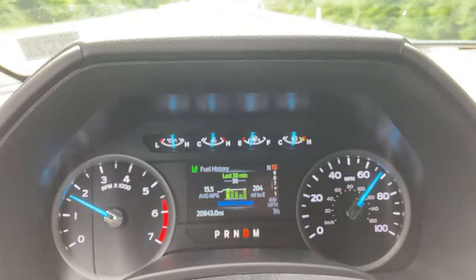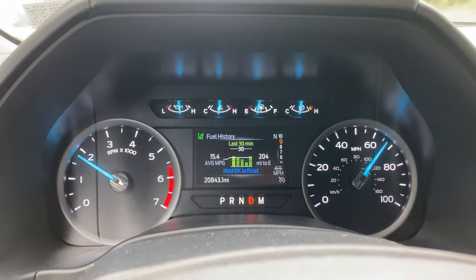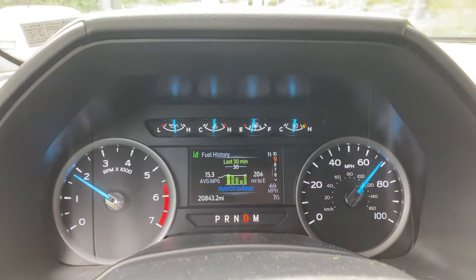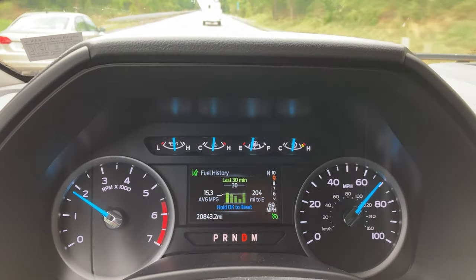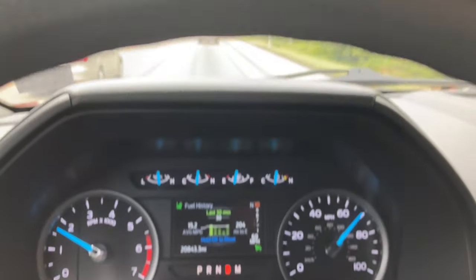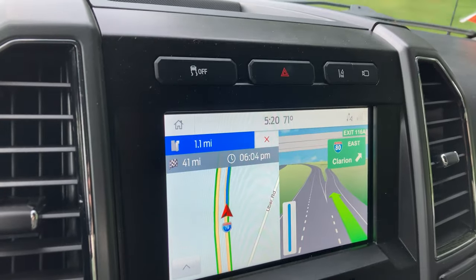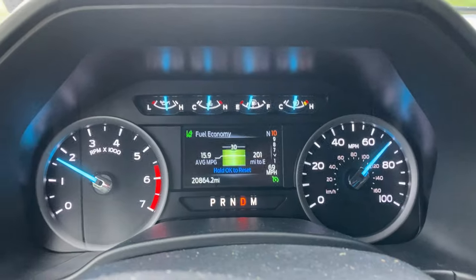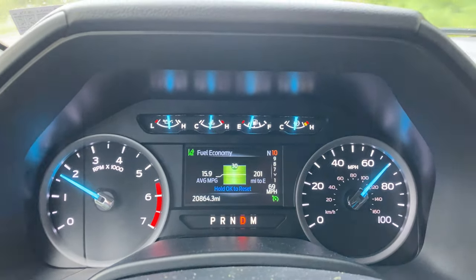If I were traveling at 70, 71, 72, 75 miles an hour, my fuel mileage is significantly less than going 67 to 69 miles an hour. So I just keep that cruise set at 69 until someone pulls in front of me and I have to tap the brakes a little bit. But most of the time, that's why I'm running at 69. You can see here, we're almost down to 40 miles to our destination, which means we are just about halfway home. And our current fuel economy is 15.9, so you can see we are inching up there.